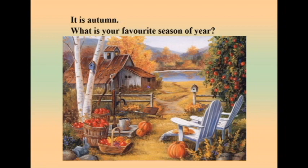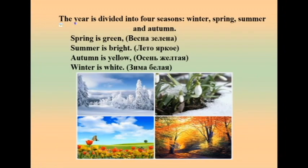My dear friends, look at the picture, please. What season do you see? Осень, autumn. It is autumn. What is your favorite season of year? My favorite season is autumn. The year is divided into 4 seasons: winter, spring, summer, and autumn.